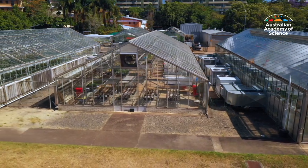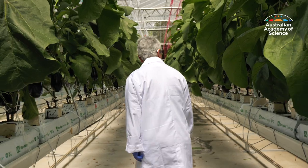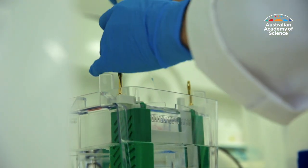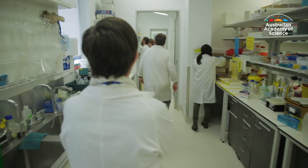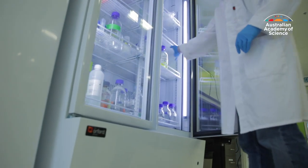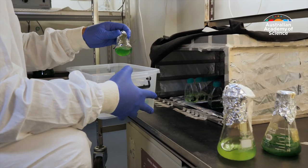Since 2014, the ARC Centre of Excellence for Translational Photosynthesis has made significant progress towards developing crops with altered pieces in the photosynthetic process that will enhance growth and yield. Scientists from multiple disciplines and centres work on understanding photosynthesis from the molecular level to the field.